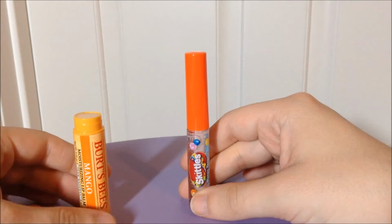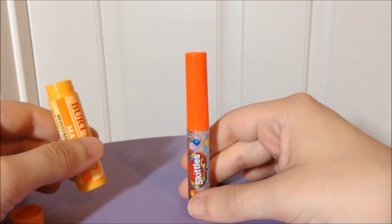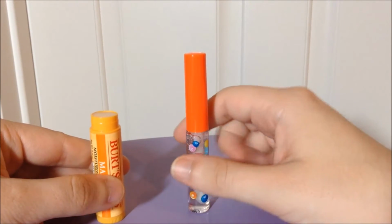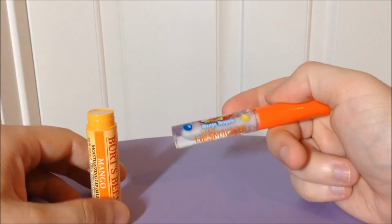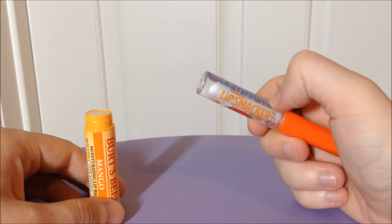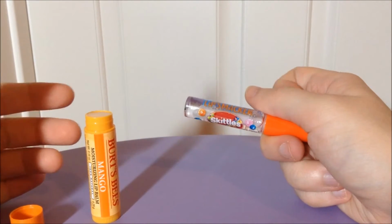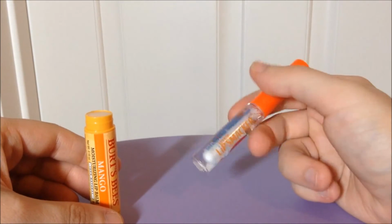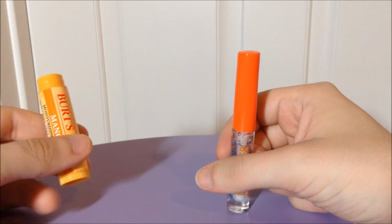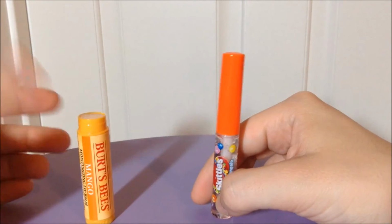In terms of shine, this one gives almost more of a shimmer than a shine, per se. It is shiny, but not as super high intensity glossiness shiny as the gloss is, which makes sense, seeing as this is a gloss, not a balm. So there's that. Taste-wise, this has no taste. This one doesn't really have one either, come to think of it, so they're about equal in terms of that.